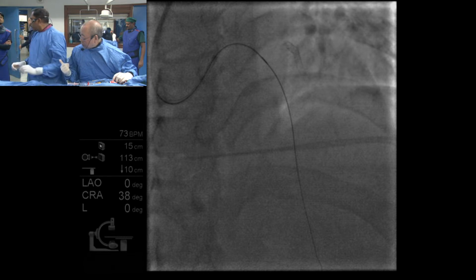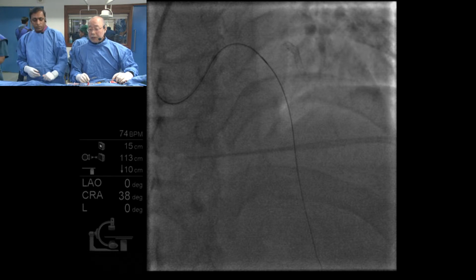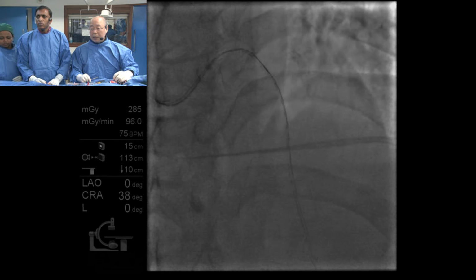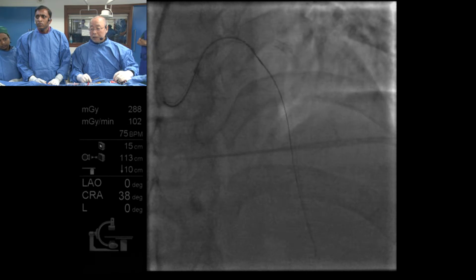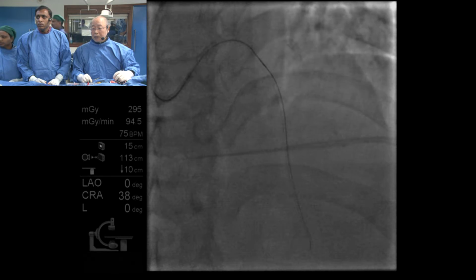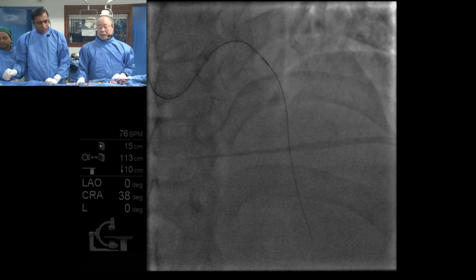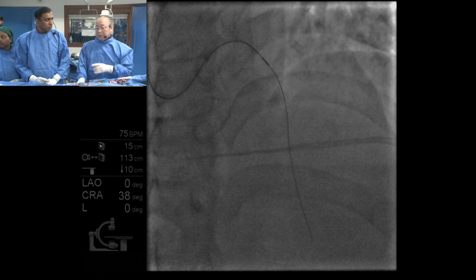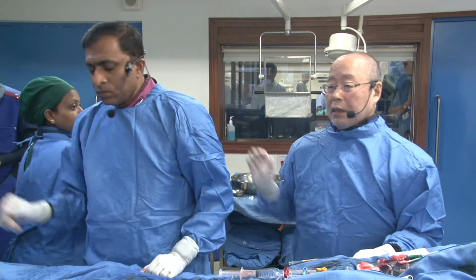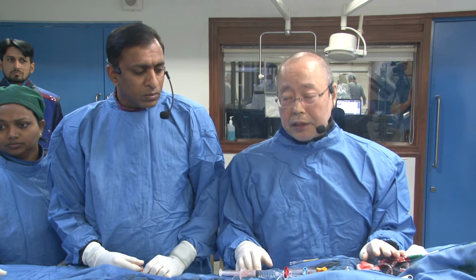What is that? Run through. Run through, okay. So I have to cross this microcatheter through the region. I tried. I'm keeping the wire just in place and try to push, but cannot do it. Then the situation is different because I cannot cross the microcatheter. So it might be difficult to exchange the wire.